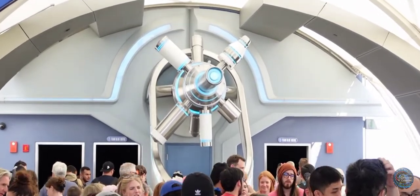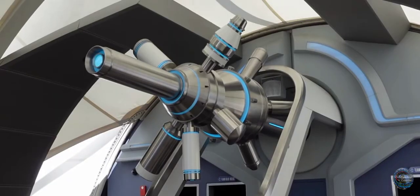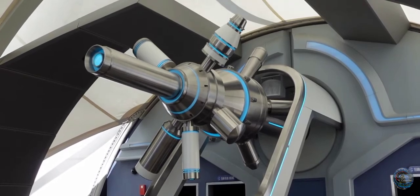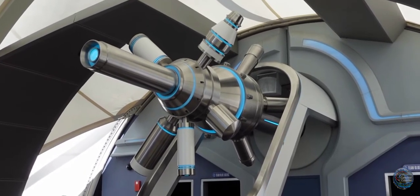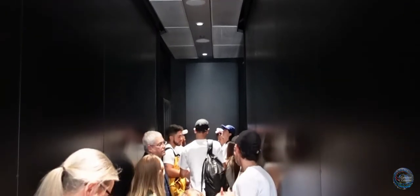The queue line sadly does not have this great score playing as much, but you still have some various boards telling you about the light cycle race and the other teams competing. You will be on Team Blue, and you go through this room that used to be a little pre-show, but now the line just continues through it where a screen becomes transparent as a train launches right below you.